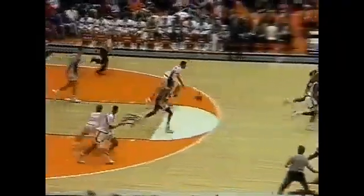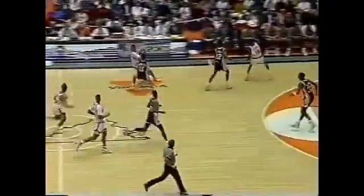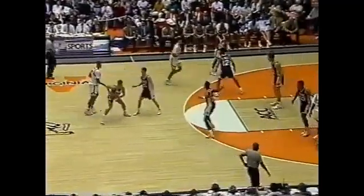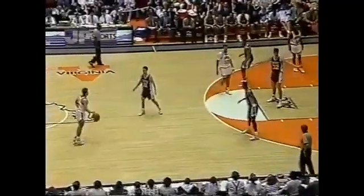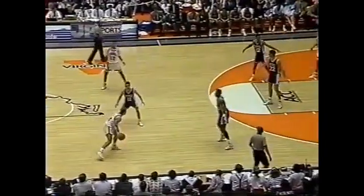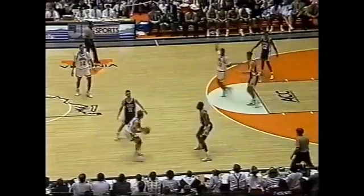Grant Hill can't cash in though. And Virginia with a basketball. Matt Blunden. Don't often see Blunden handle the ball breaking up the court. Did a pretty good job though. 1-3-1 zone for Duke. They'll trap out of this. They will attempt to.